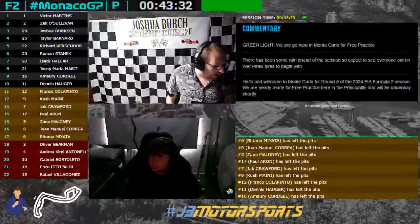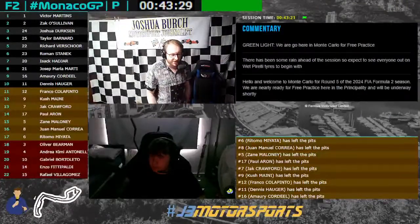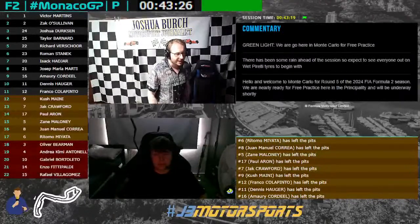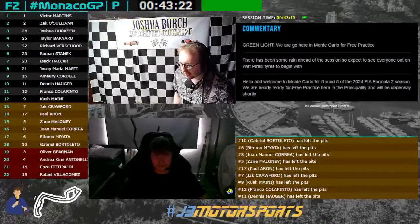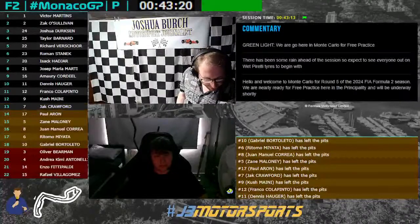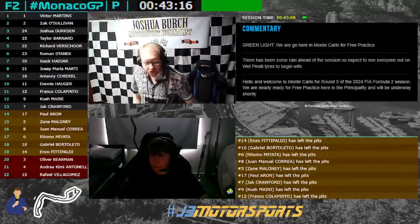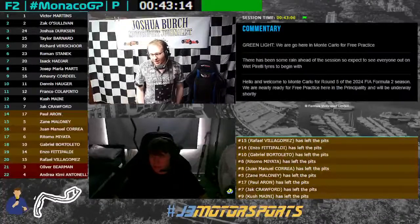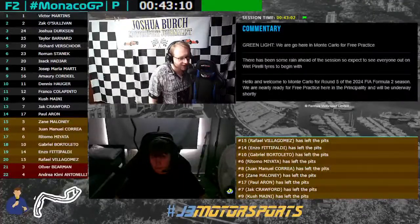Green light is on, we're underway. We're awaiting TV pictures from Sky Sports F1. They've only got a loading screen at the moment, but the session is go here. Cars out on the circuit as well. Track temperature 27.1 degrees, air temperature 18.8. It says the track's dry with 77% humidity. We'll wait to see what that actually entails later on as well.